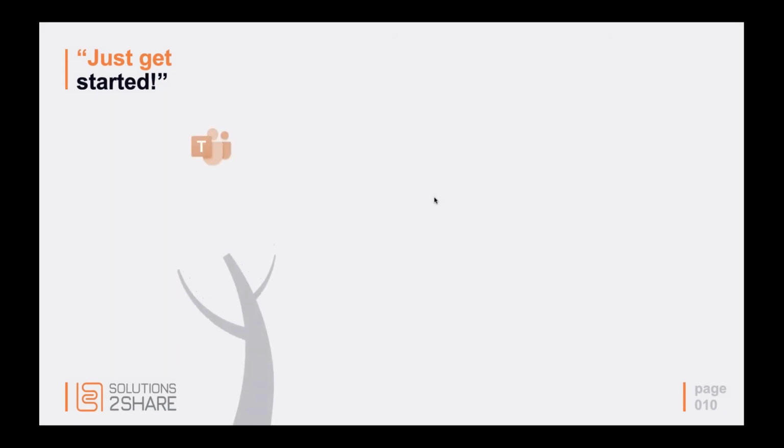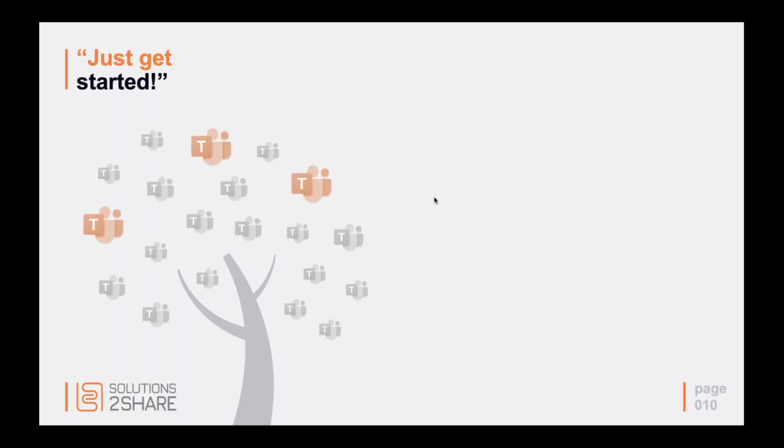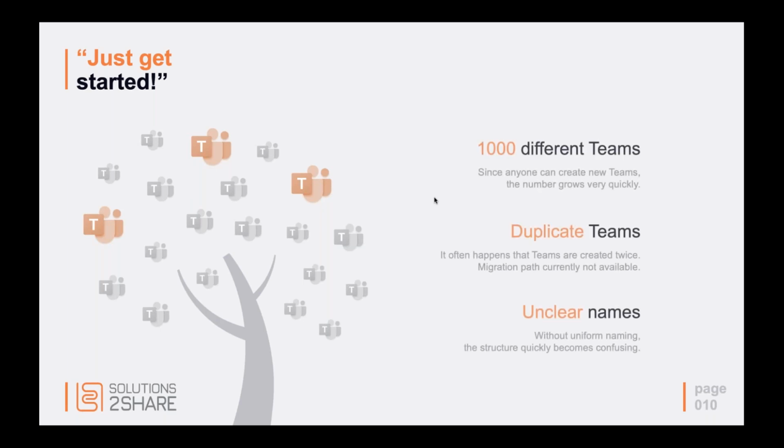So most of the companies in the last 6 or 9 months started with Teams just right now, and they have no governance strategy or training strategy. And what I saw in the last 50 governance workshops is that most of the companies have hundreds or 200s or 500s or 1,000 of teams, which have no naming convention, no life cycle, and it's really hard to organize all the teams right now.